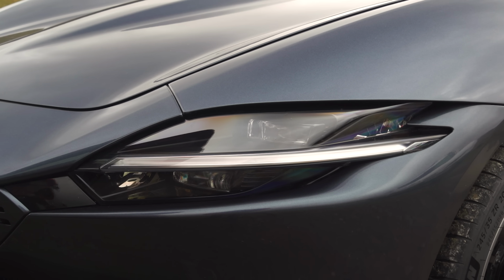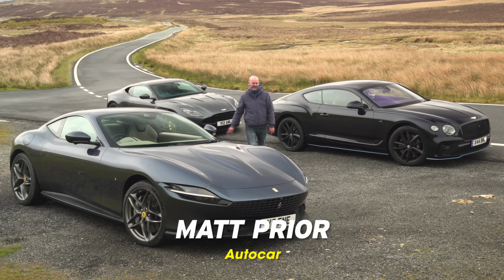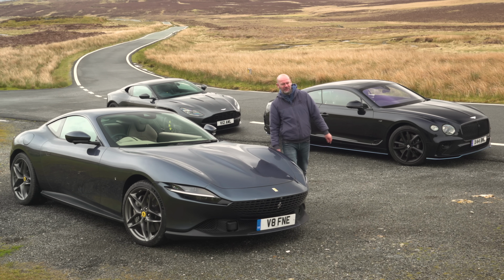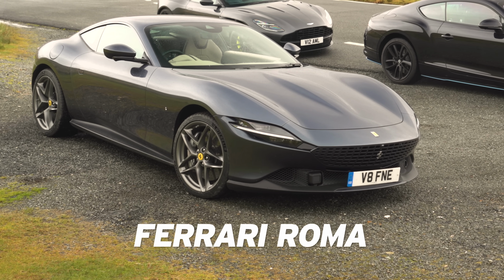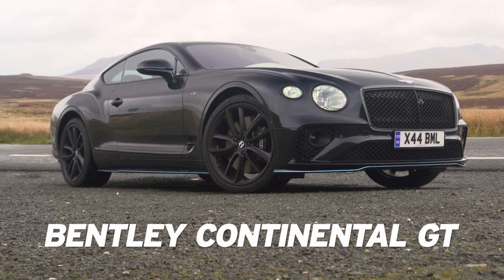Imagine you wanted the world's best GT car. Your choices until recently may have come from Bentley or Aston Martin, but now it also includes perhaps the most evocative automotive brand on the planet. It's the new Ferrari Roma, but is it a choice over an Aston DB11 or a Bentley Continental GT?